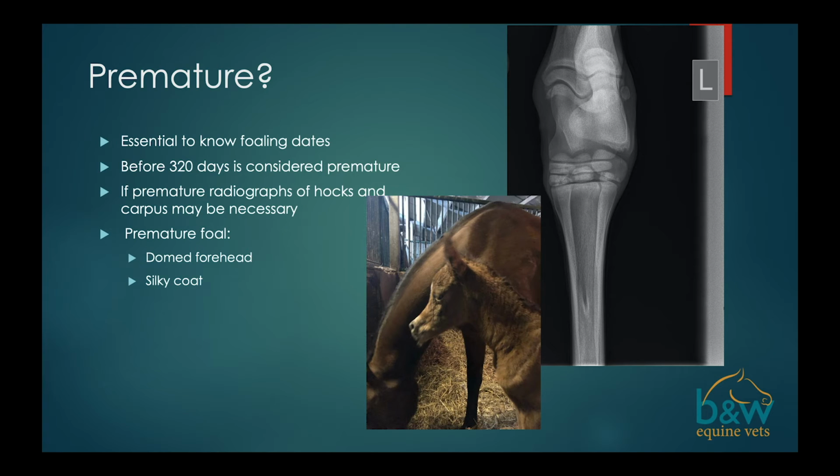You might think this is obvious, but there's a lot of people out there who are confused about when their foal's due. Most studs should give you a foaling date when you go and pick your mare up. So if your mare's gone to stud to be covered, then you should come home with a card with a foaling date on it. If your mare's being inseminated at home, get your vet to give you a card with the expected foaling date on it so it is clear.